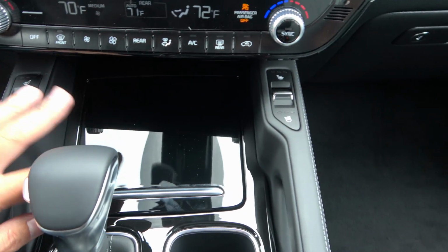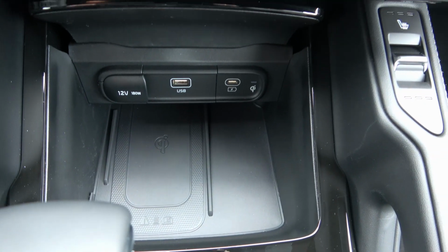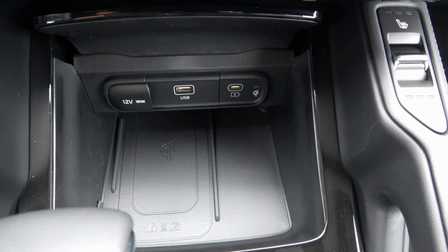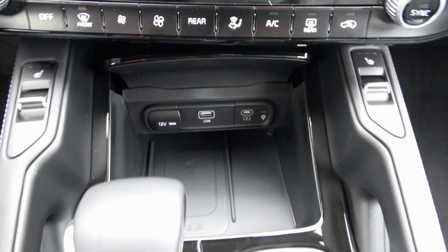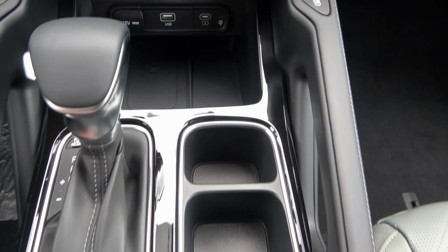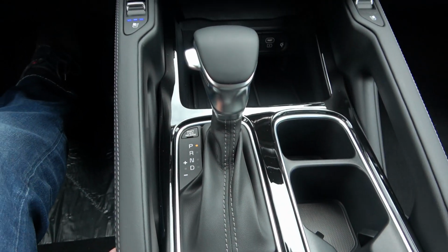Now right over here, this you can open, and you have this wireless charger as well as the USB type A, USB type C, and the regular 12-volt power outlet. Additional storage over here, cup holders. Of course, the gear shifter is the traditional one.